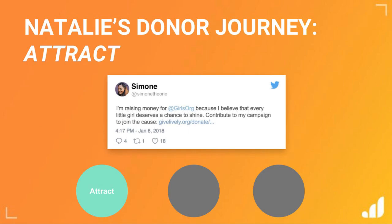All right, so first up is the attraction phase. What will actually lead our example donor, Natalie, to be introduced to girls.org through Simone and then later become a donor? Girls.org asked Simone to support their spring campaign around International Women's Day to help fundraise for their programs. And Natalie sees Simone's tweet leading to her peer-to-peer page once she's perusing topics online related to International Women's Day, maybe they're trending on social media, and she's intrigued.